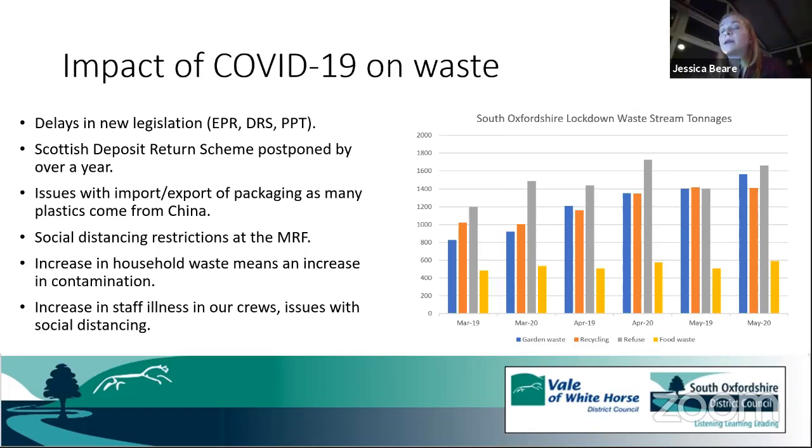So we did have to sort of accommodate for that. However, we were one of the very few districts in the country that did not drop a single waste stream. I know that some places in Bucks actually stopped collecting recycling altogether, but Biffa persevered and continued to pick up all bins, which was great.